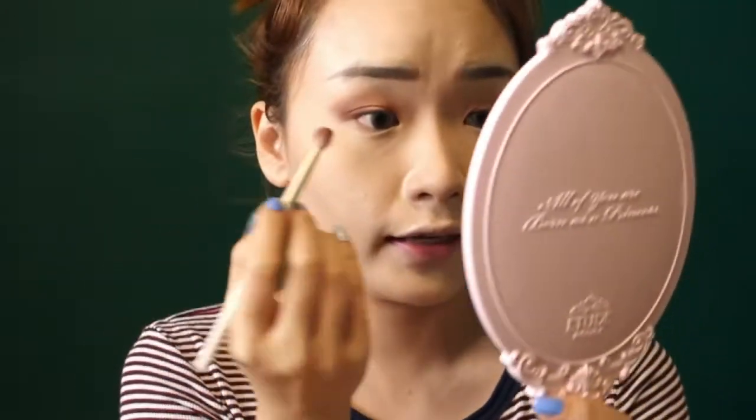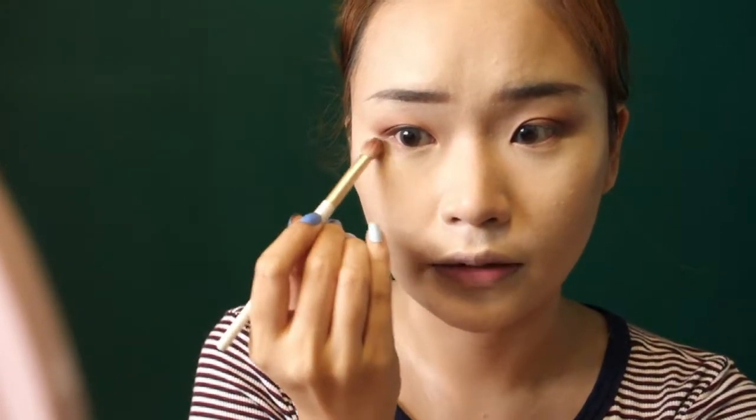Tap off the excess really well and dab off some on the back of the hand. Look straight into the mirror like so. This part is slightly more technical, I guess. If you look in the mirror, the skin right below where your pupil lies is where you want to start the color, and you want to draw a straight line outwards. Let me just demonstrate and see if you can understand what I mean.